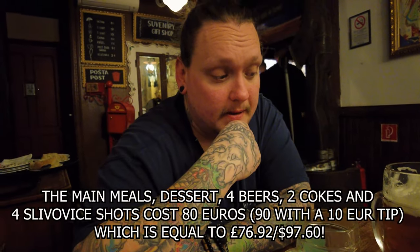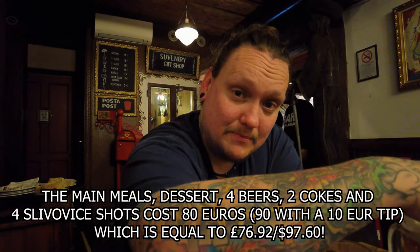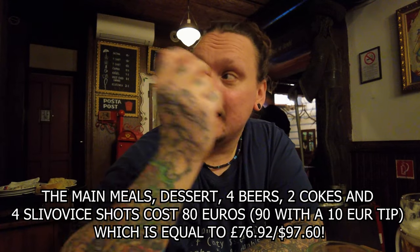Right. So, Slovakian food, Slovakian beer, Slovakian slivovica. It is incredible. It's a hidden gem of food. I would highly recommend if you get the chance to try it. It is so, so tasty, full of flavour, and very affordable as well. So, if you ever get a chance, come to Slovakia, try traditional Slovakian food, definitely get some beers, and do it here at the Slovakian pub.